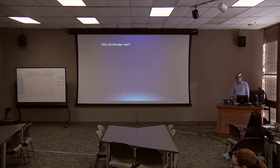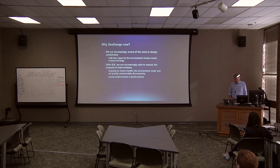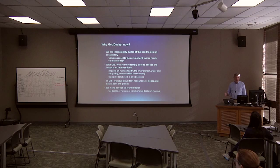So why geodesign now? I think probably the answers are fairly obvious. We're increasingly aware of the need to design sustainably. With GIS, we're increasingly able to assess the impacts of interventions. So here's the right-hand side again, using GIS to analyze our interventions, to model impacts on human health, the environment, water, etc., using models that are grounded in good science. And in GIS, we have abundant resources of geospatial data about the planet. So we are in good shape in promoting geodesign at this point in history, with access to technologies for design, evaluation, collaborative decision making.